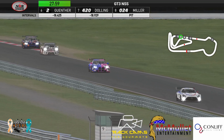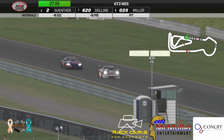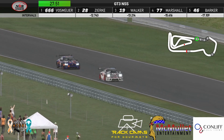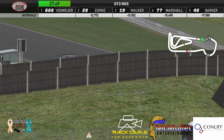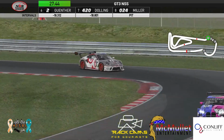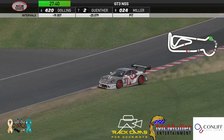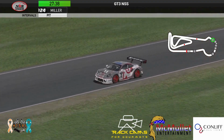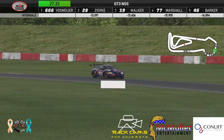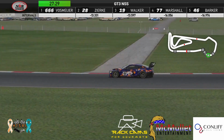Mike Marshall back in 4th. Adam Barker now in 5th. Max Gunther has gotten past Dolling for 6th. Max has got significant damage on the front end of that car. I'd expect to see a few of these drivers getting repairs when they come to pit road for fuel later. Oh! Max loses the back end, goes wide through the turn. Mike Dolling now back to 6th. They have swapped that spot several times in the last couple of laps.